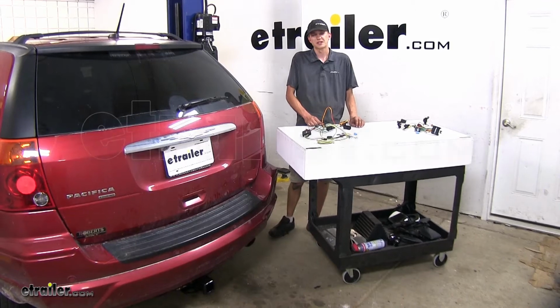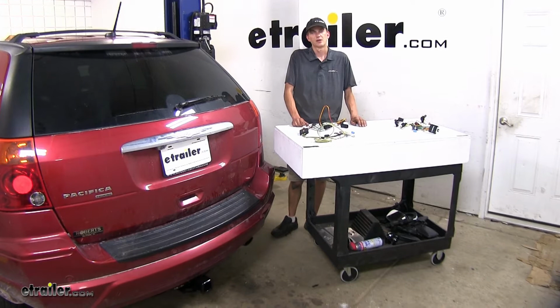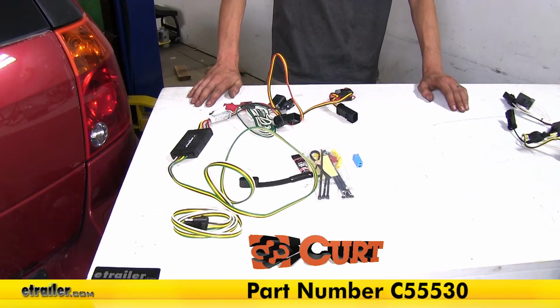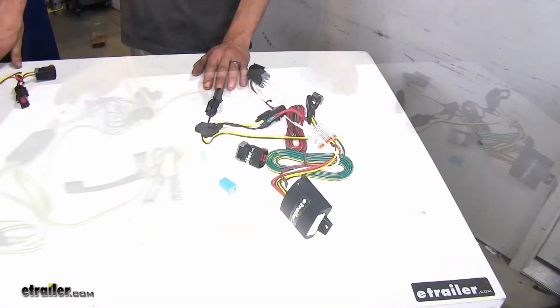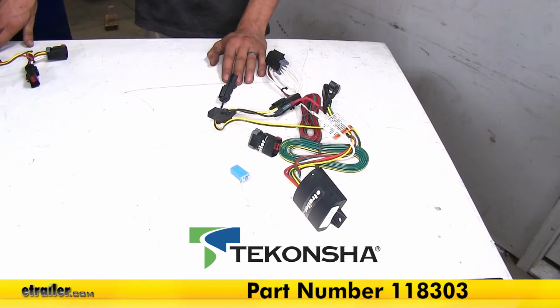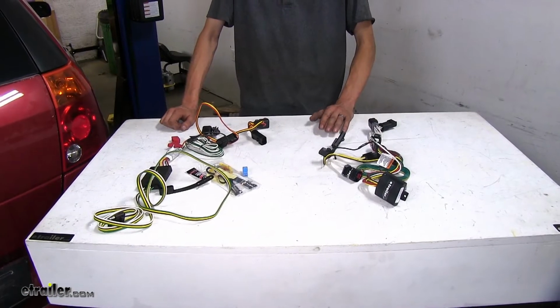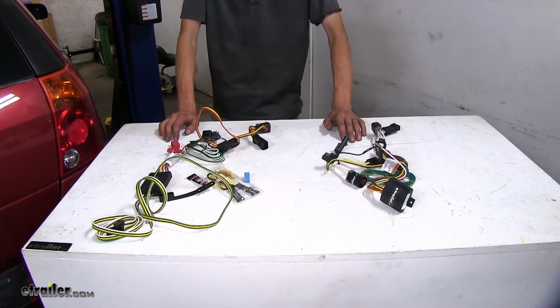Today in our 2006 Chrysler Pacifica, we'll be having a look at our best trailer wiring options. To my right, we have the Curt T-connector vehicle wiring harness, part number C55530. And to my left, we have the Tekonsha T1 vehicle wiring harness, part number 118303. Now today we're focusing on wiring harnesses for vehicles that are not equipped with a factory 7-way connector.